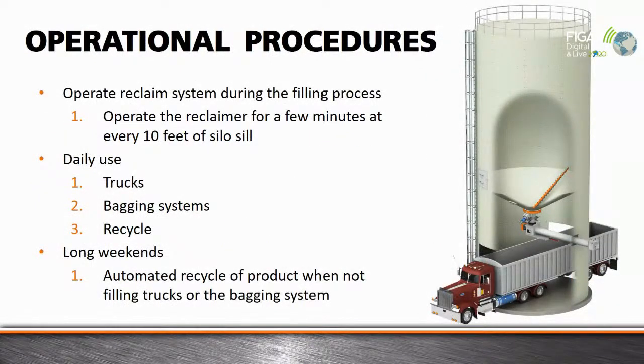Okay, operational procedures. Operate the reclaim system during the filling process. So when you're filling, now you guys in Mexico, a lot of times you'll get unit trains that come in and you want to fill it from the ground up. That's true. But every 10 or 20 feet of that silo, turn this machine on, let it run for 10, 15 seconds. Now, daily use, feeding trucks, if you're a reseller, bagging systems, recycle, if you're a feed mill, you're using it. Okay, that's great.